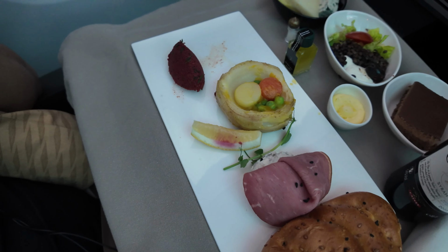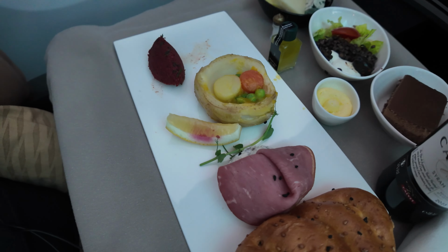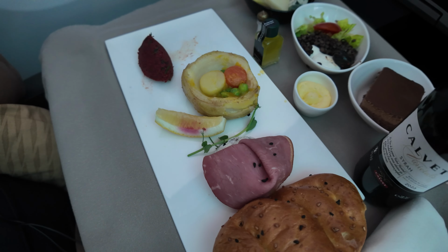The menu didn't really have options. It was just like, okay, this is what it is. I'm gonna bring you everything. It's gonna be, as I said, everything for everyone, and it's time to enjoy it.